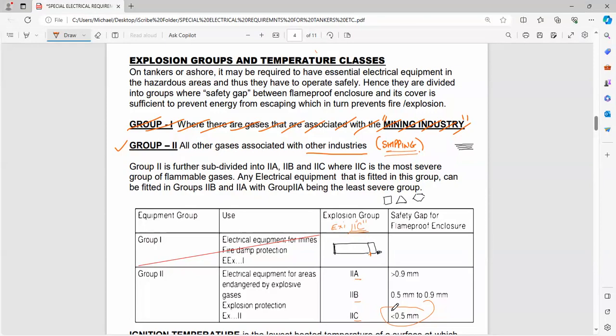Okay, and then if you're going to have that particular energy below your minimum ignition energy level, then you are not going to have a fire and explosion. You're taking away one side of that fire triangle. Okay, so everybody has understood? Yes, sir. Yes, sir, understood. Okay, good.